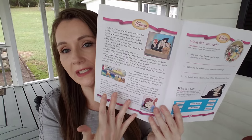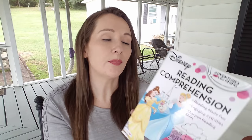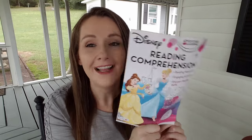You got a story on this side and a few questions to answer over here and some other activities. Let's see how many pages are in here. 30 pages, so that's a pretty good deal. I'm gonna try to get her to finish this before we come back, and if she does, then I'll give her another treat. I'll bribe her some other way.